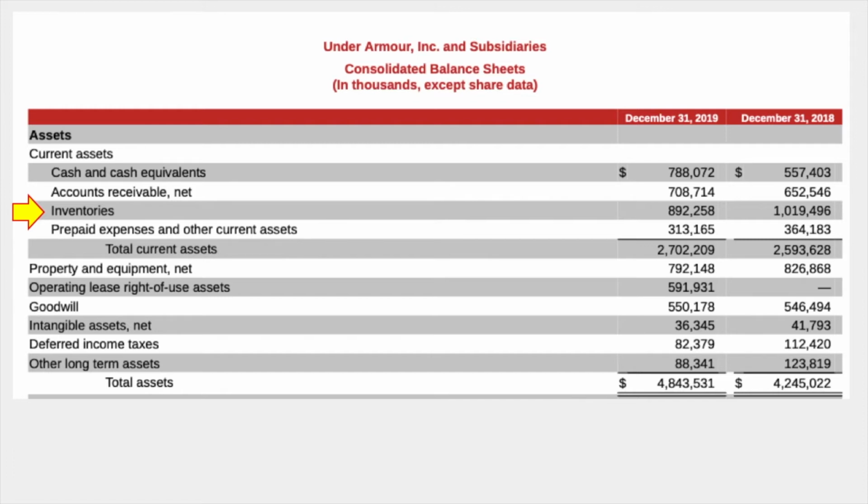And we see that at the end of 2018, they had $1,019,496,000 in inventories. 2018 to 2019, we see a change. It was $1 billion, now it's $892,258,000. And so we see here a decrease of about $127 million in their inventories.